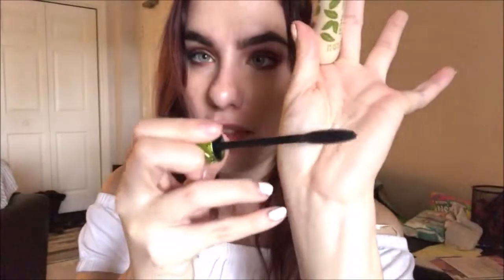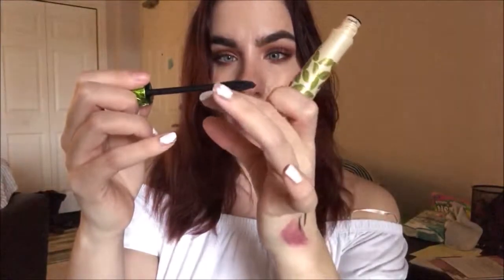The next product that I've been loving is my go-to mascara. This has become my holy grail mascara and a staple in my makeup. This is the Physician's Formula Organic Wear Mascara. It's this green tan bottle and has a green leaf at the top. The thing I love most about this mascara is the brush, but I believe also the formula. The brush itself tapers in and out, and the bristles are very defined.